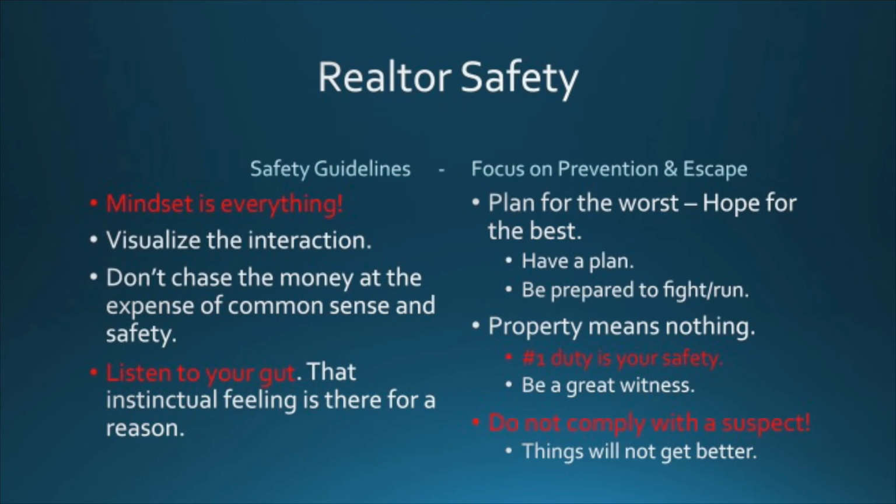It could be something very innocuous or innocent. It could be something that is a red flag for danger, though. So your interactions, we talked about visualizing the interaction, and with regard to that, plan for the worst.